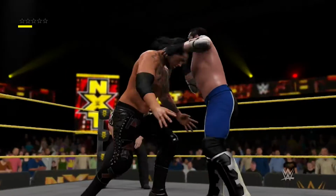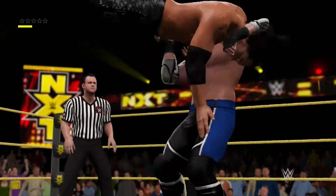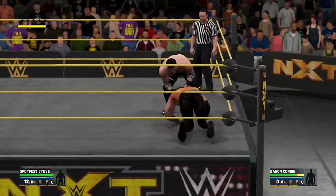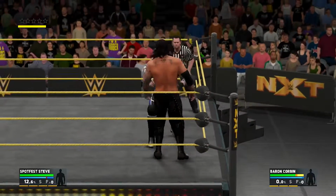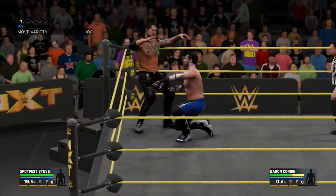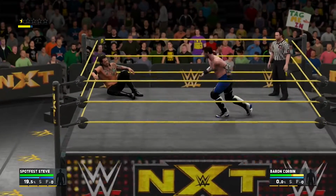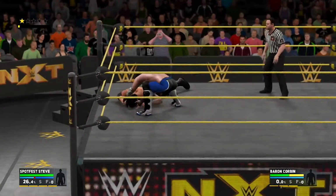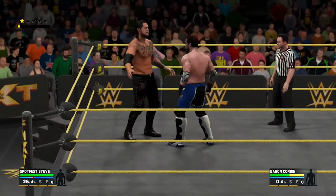Corbin makes the charge at the beginning of the match. Steve catches him off guard with a release suplex, but Steve catches him off guard with a headbutt to the chest. He's got him up. What's he looking for here? Sending Corbin into the corner. A shoulder to the gut. Backing off a little bit to just hit him with a dropkick in the chest, crushing Corbin in the corner.